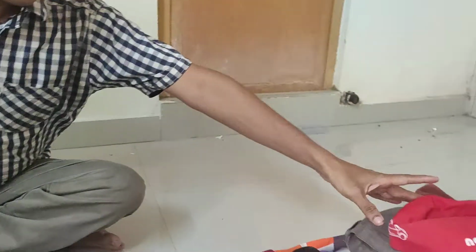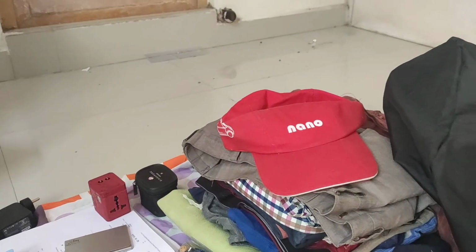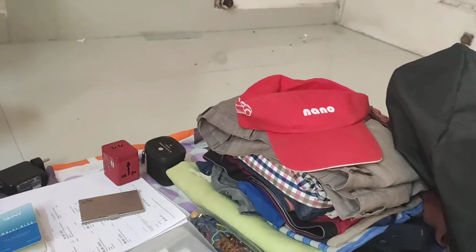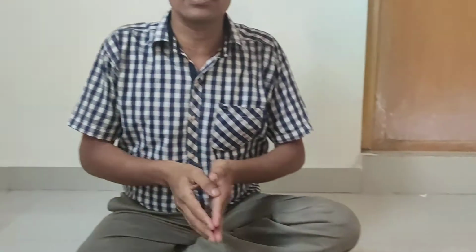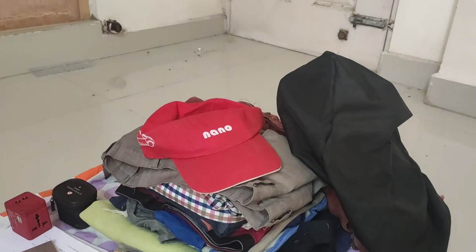On this left, the clothes, the main components, I am taking only 5 sets of clothes. My plan is to use the laundry service, get them washed and reuse them for about 4 to 5 weeks. I can manage this way. I don't have to carry a lot of clothes so that I can avoid the check-in bag. That's my main motive.